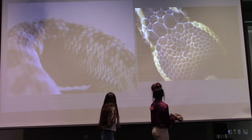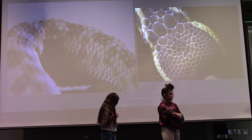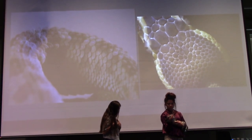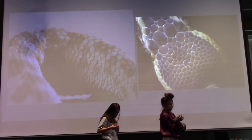Okay, they also have different scale patterns. All snakes have different patterns, even though they may look similar, but they're all different. This one, the scales usually point up in the back. That's a venomous snake. The scales aren't connected to the actual snake. This one is a ball python. This is like this one right here. And the scales are actually connected to the snake.